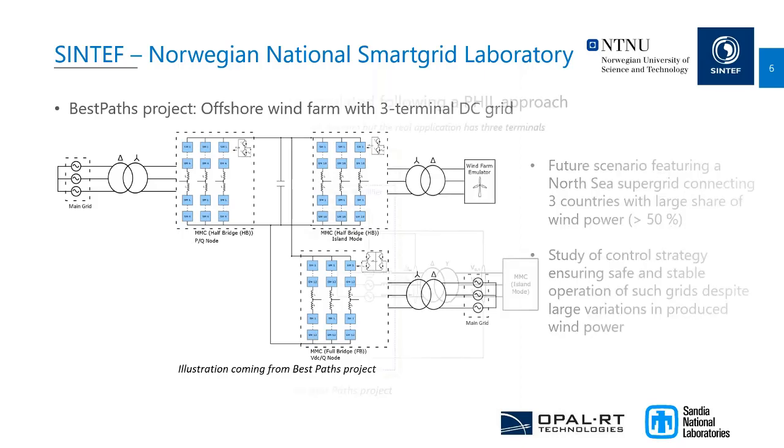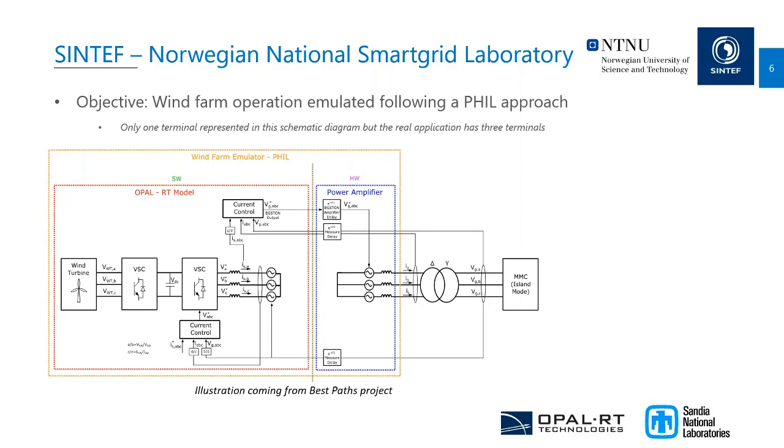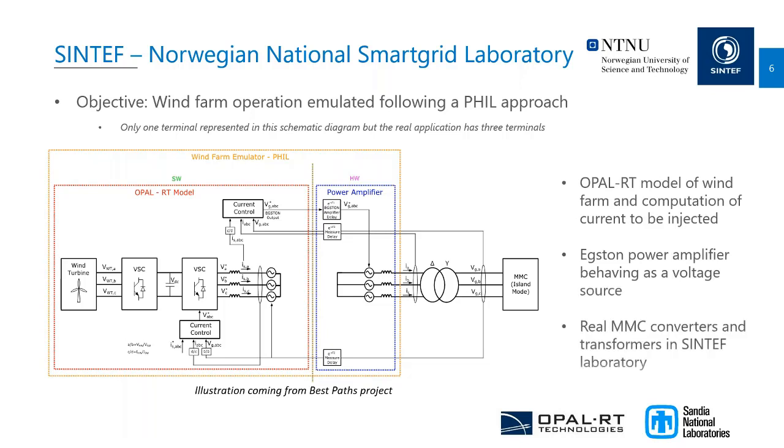This schematic represents the PHIL implementation. So only one terminal is represented in this picture, but the real application has been done with 3 terminals. At the right side, the hardware from the SINTEF laboratory is displayed with the MMC and transformers in the lab. The orange part represents the PHIL setup.